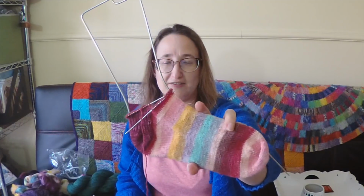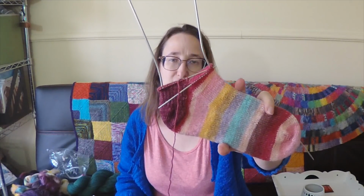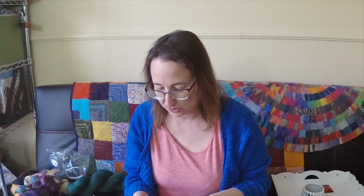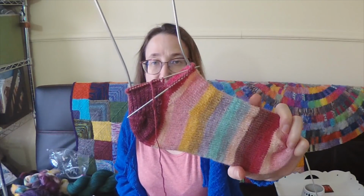I will finish this sock and knit the next one, and then I'll try and decide. I'm also hoping that I have enough of this one left over that I can make a pair of socks for Roxy, because the stripes on this are pretty cool, and I'm hoping that she would like it, although I won't have enough to do her toes or her heels in the same thing that I did, so I'll have to come up with something else. But yeah, so those are my Cherry Blossom socks.